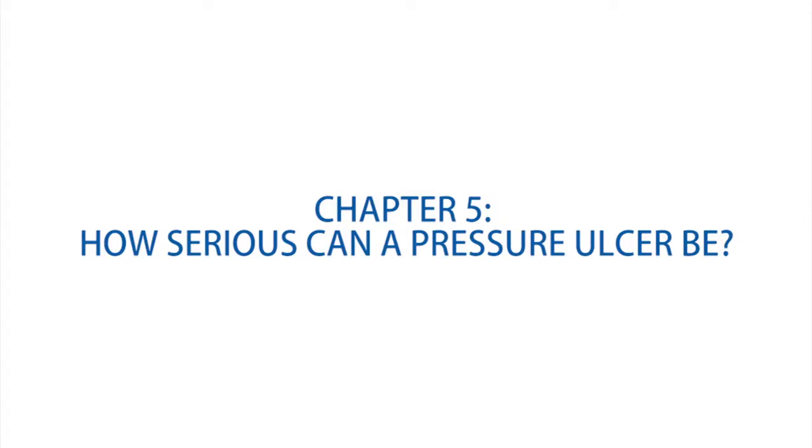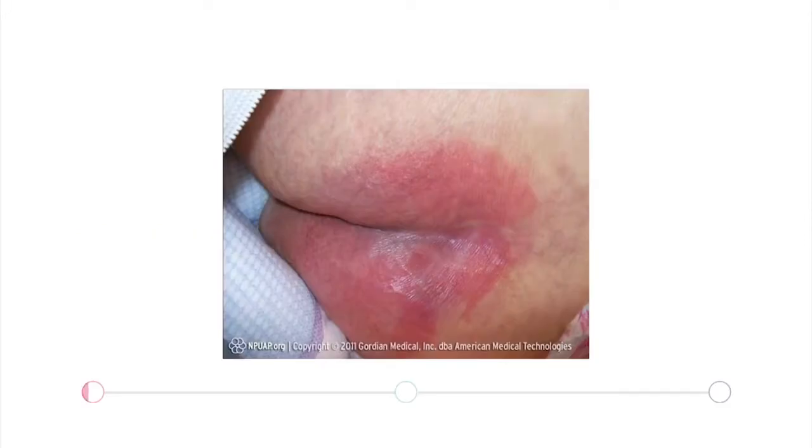Stage 1 pressure ulcers are often discoloured and do not turn white when pressure is placed on the skin. These may hurt or itch and tend to feel warm or spongy. This stage can be prevented from getting worse, but must be managed as soon as possible.